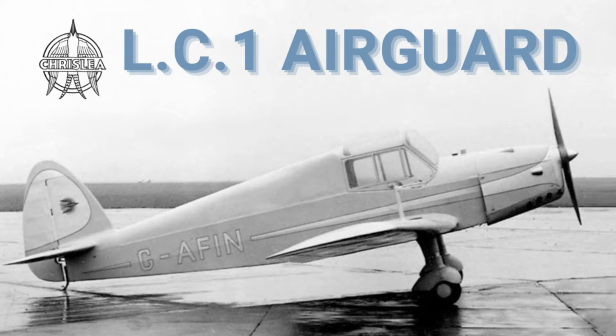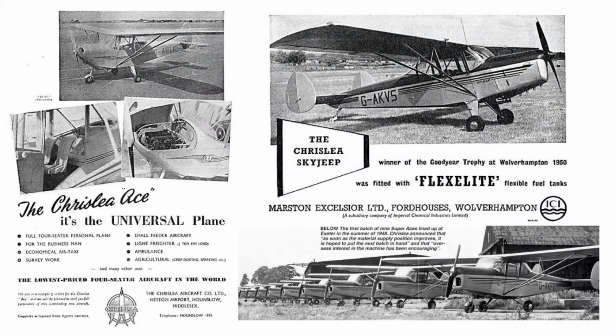The Airguard was the first aircraft they made, and they also later produced the CH-3 Ace and its variants, the Super Ace and the Sky Jeep. And in 1947 the company moved to Exeter Airport due to the closure of Heston. In 1952 C. Harper Aircraft Limited took over their assets, including 7 Super Ace and 2 Sky Jeep aircraft, all in various stages of completion or unsold. These were all scrapped in 1959.